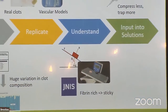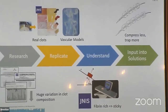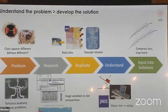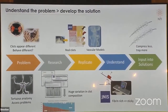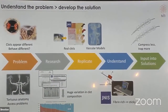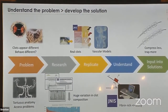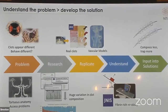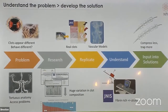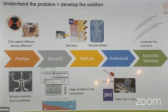And by that, I mean understanding the core problems that are currently challenging this field, then trying to do our own research in order to replicate these problems in a lab environment, and then doing our own in-depth investigation through our internal testing, internal research, or through collaborations that could help us understand this field better and provide new insights, new methodologies, and important and useful inputs, for instance, for the development of techniques and solutions, as was the case of EmboTrap, our stent retriever device.